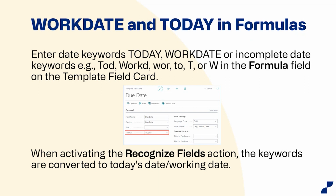created whenever you run the recognize field. So it's not a fixed value; it would be a dynamic value that looks at the calendar date or the work date set up in your BC Central. So this will then convert the code to a real date whenever you recognize data or you process the document, you would say.